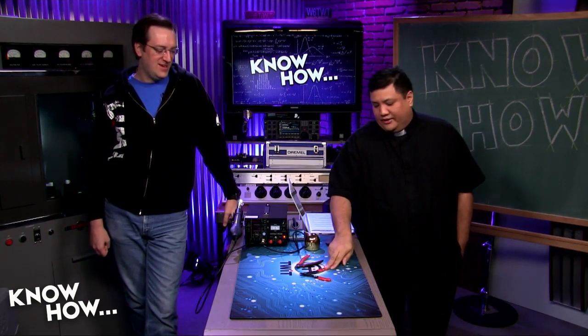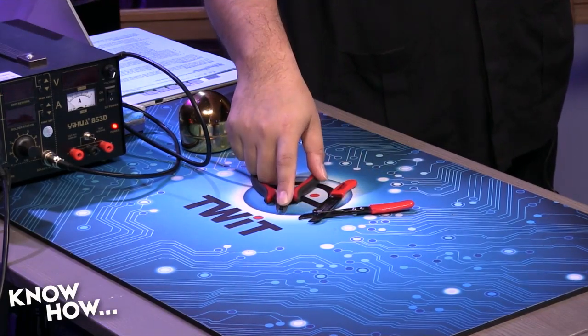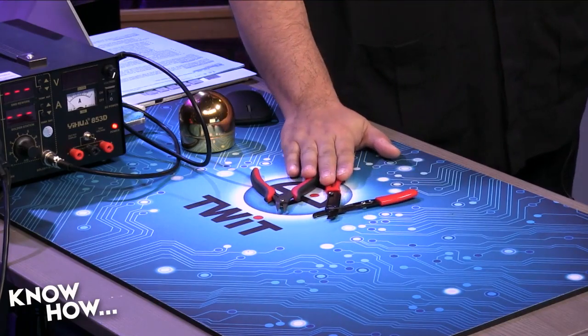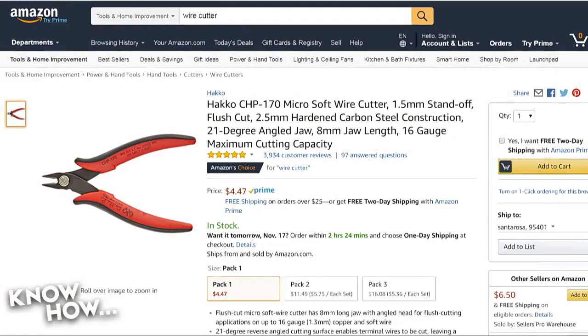These are the ones that I like. I like the Tecton wire stripper, and this is just a no-name brand diagonal wire cutter. Let's start with the wire cutter. If you go to the Amazon link, this is $5, and this thing is absolutely fantastic. Now, I do own several. However, sometimes this happens on Amazon.